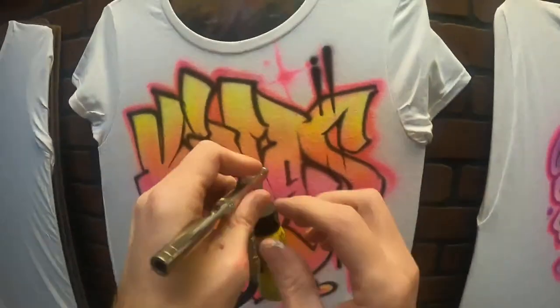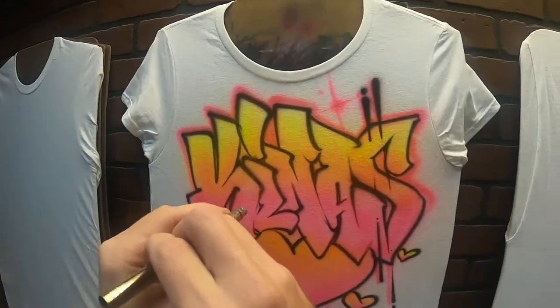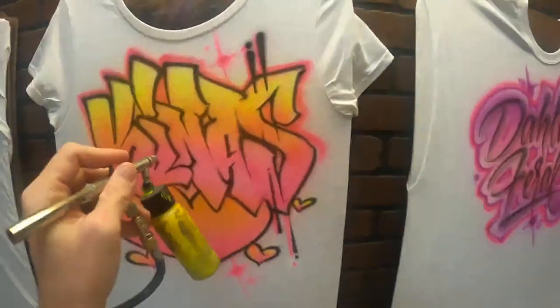What brand of airbrush do I use? These are Omni 3000s. I've used lots of different ones. I'm not married to these. I have a bunch of them. They're all the same. They're all Omni 3000s.